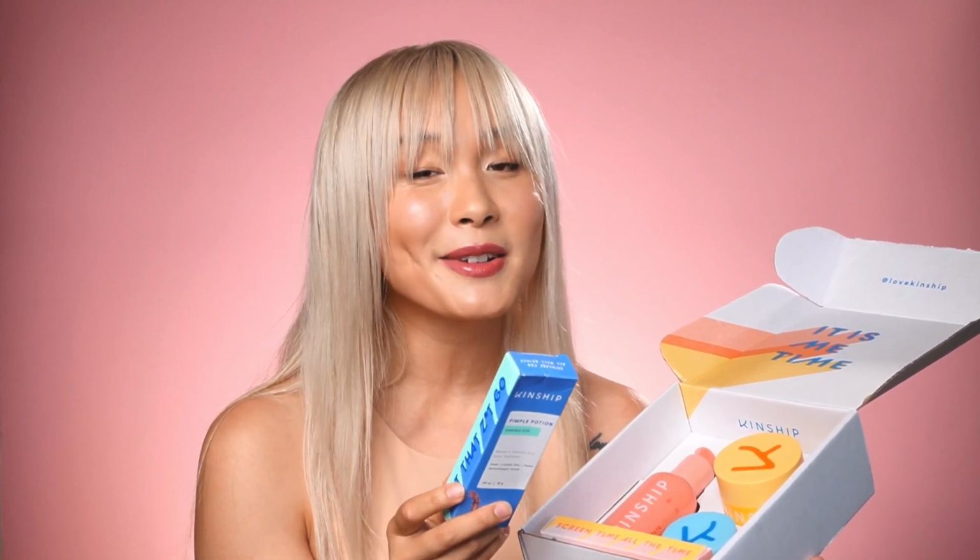So this is the box that it came in. So you can see the cleanser, the exfoliating pads, and the moisturizer. There's no inner box for them, which is great because it reduces the amount of packaging there is. For the sunscreen and the pimple potion, they come with inner boxes because the FDA actually requires them. I really like that they've taken an effort to reduce the amount of packaging there is in the first place.